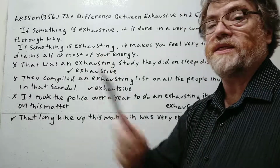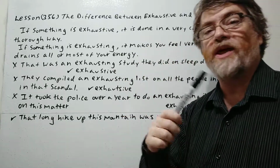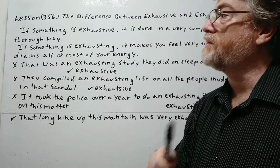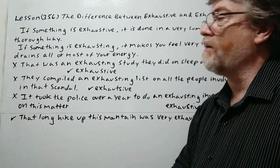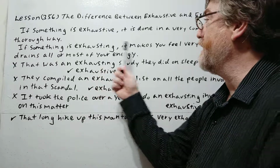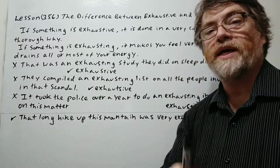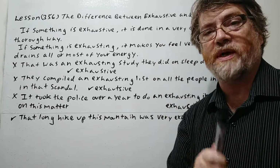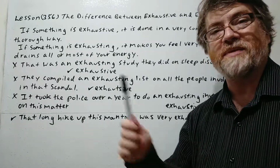If something is exhaustive, it is done in a complete and thorough way. So it's checked very carefully. It's done in a very thorough way. Okay, good. If something is exhausting, it makes you feel very tired and drains all or most of your energy. So really, there's quite a difference between the two. All right, so let's look at some examples here.